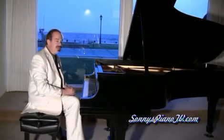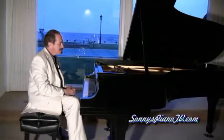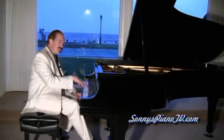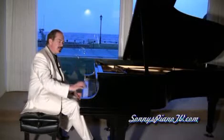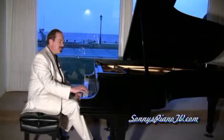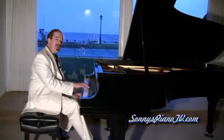The action regulated by master technician Dan Camerata, and boy, what a regulation and voicing he does. This piano, you could just barely caress it. It responds. His regulations enable you to get to a place where you've probably never gotten before playing any piano.